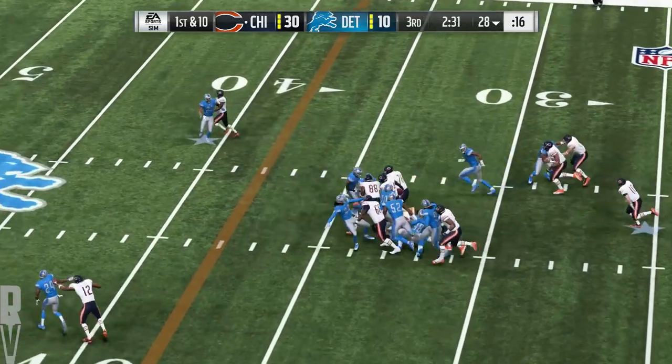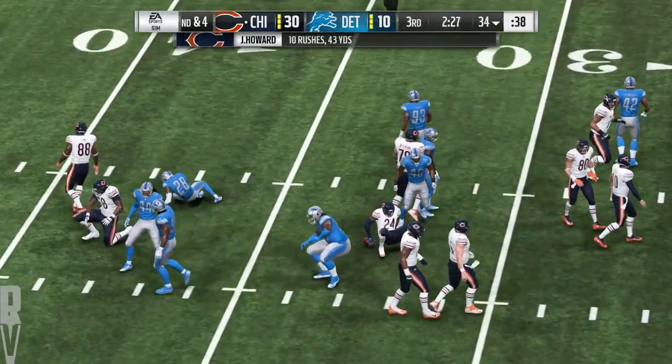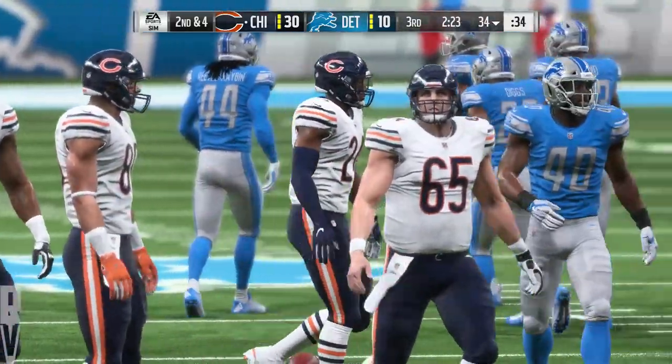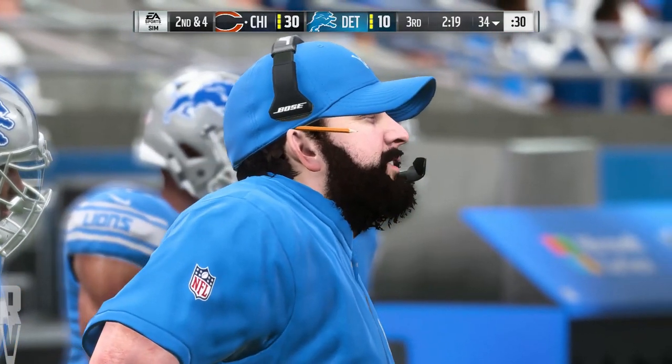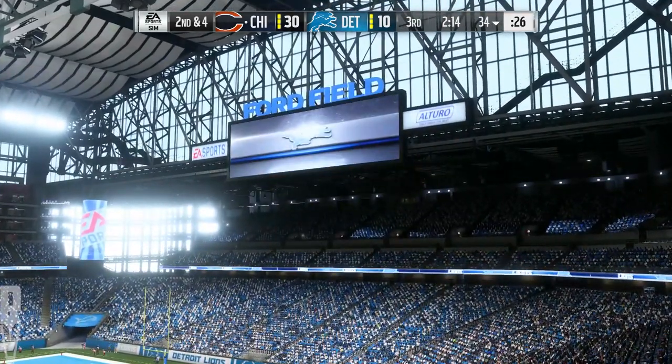They go with Howard to begin the drive. And he'll take this up near the 35, maybe the 34. It's a 6-yard gain on the ground, and that'll make it second and 4. Third quarter and you've got the lead, you're not ready to go into that 4-minute offense to close the game out, but a running game can really benefit your team right now.